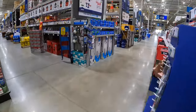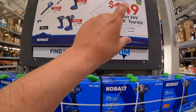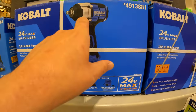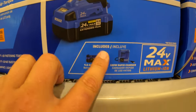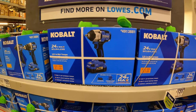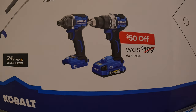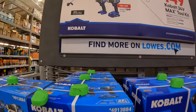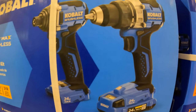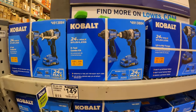So Cobalt does have for $149 a couple of kits, which I seriously highly recommend you get. This kit's fantastic. $149 for their mid-range impact wrench with a 4 amp hour battery, a rapid charger, and a bag. So I would snag that up if I were you. They also have for $149 a 2-tool combo kit, which is right here, which only comes with 1 2-amp-hour battery, charger, and a bag. But these are their latest brushless tools. I like both of those tools. Well balanced.